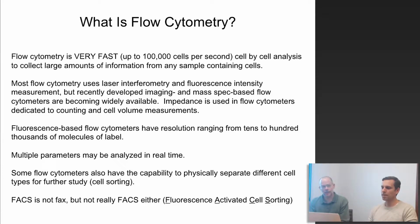There are imaging and mass spec cytometers around nowadays. They're quite cool. We're looking to get some of those in the core. Historically, there's impedance. That usually is involved with counting and measuring volumes of cells. But we like fluorescence, and most flow cytometry data is fluorescence-based. Main reason is that you have resolution from a few to a few 100,000 molecules of label per cell. It's high parameter, or what they're calling now high density, so you get multiple parameters per cell per time. You can also physically separate the cells.